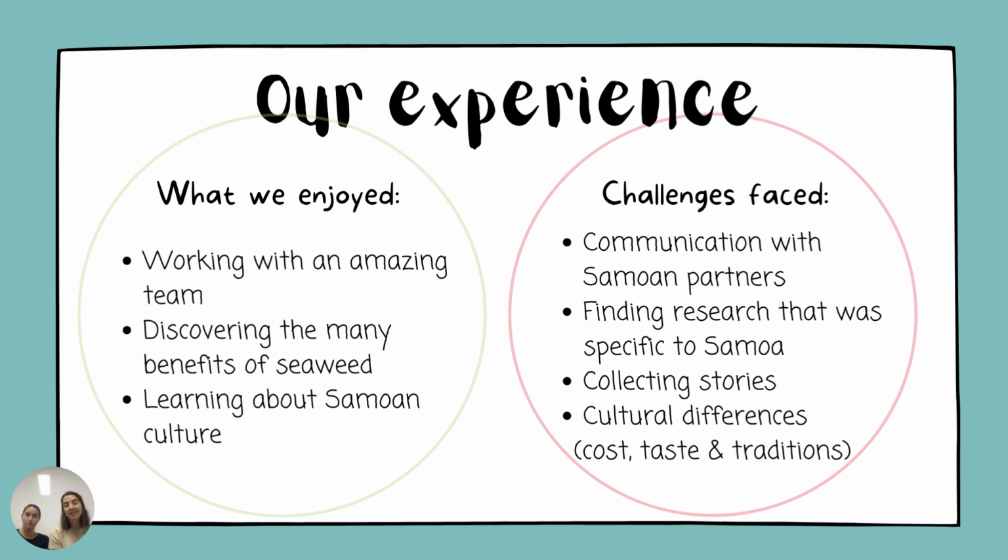I think we really just enjoyed working with such an amazing team, particularly with Libby and Courtney, who we worked quite closely with, and with the team in Samoa. We also loved learning more about seaweed and the benefits of seaweed. We all know it's good for us, but learning more about the nutritional profiles and the different vitamins and minerals you can find in seaweed was incredible. And learning more about Samoan culture.